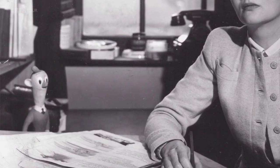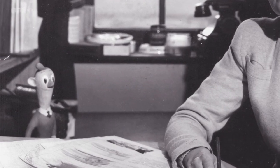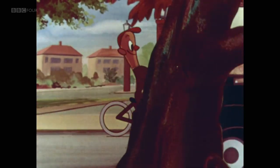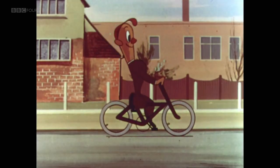And so Joy Batchelor designed Charlie to sell the new welfare state to a sometimes sceptical public. The Charlie character is an everyman. He's someone that people can understand. And when he misunderstands the world, we would feel connected to him. And therefore, when he suddenly understands the world, we go along on that journey with him.